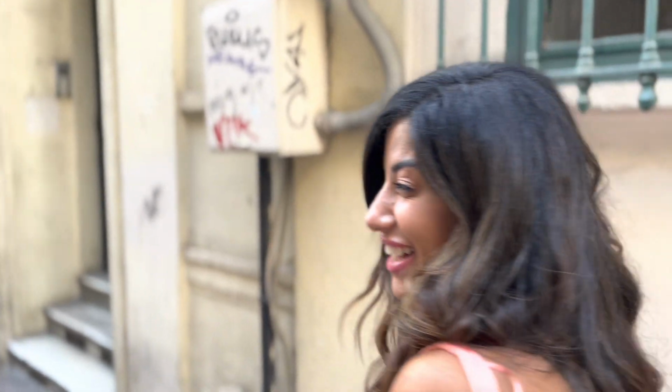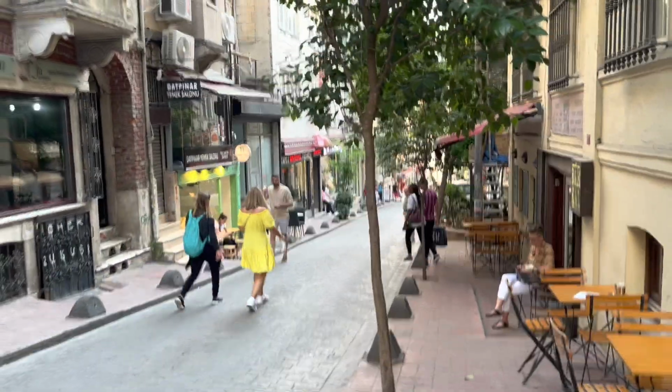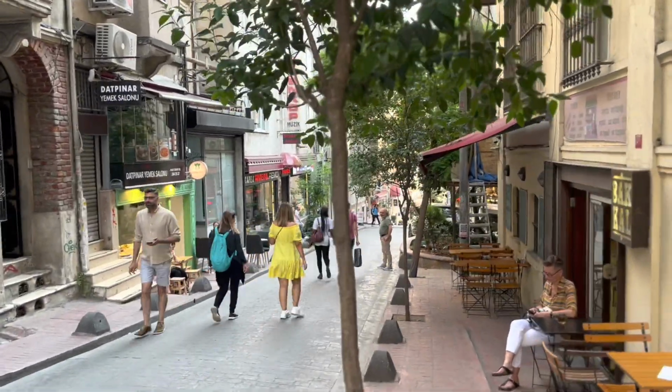We're lost on our way to the Galata Tower. Hey, there's no such thing as lost. There is just perpetually rediscovering and regaining our understanding of where we are.